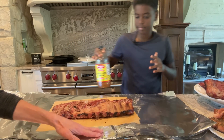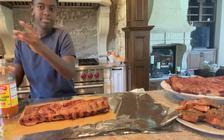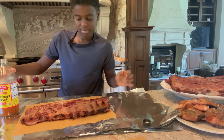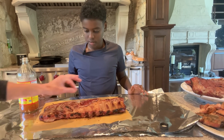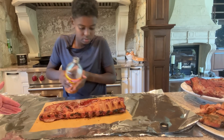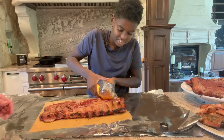Yep. We should like show everybody all those ribs. All the ribs, all the smoked salmon. Yummy, yummy in my tummy, right? Yeah. And you're gonna put about a tablespoon or two right in the center. So not a lot. You know what a tablespoon is? A little bit.